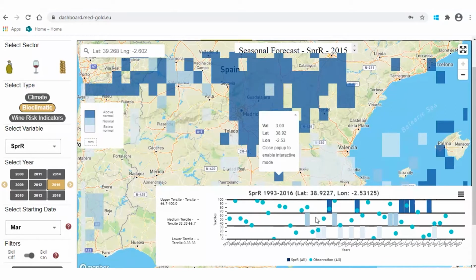In the chart, circles show values of spring rain observed in past years, and squares show model predictions, either drier than normal, normal, or wetter than normal conditions. 4 out of 8 past predictions of wetter than normal spring matched what actually happened. That's in 50% of the cases.